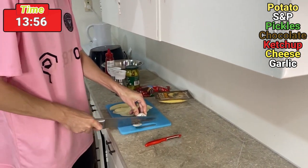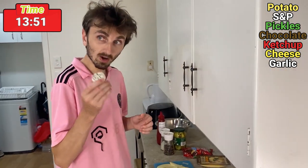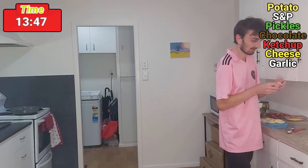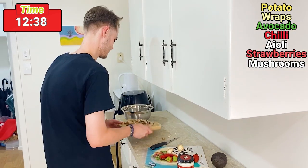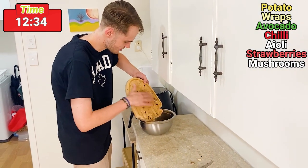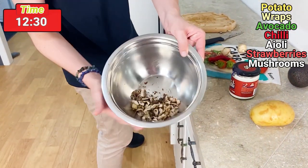Now you see, you want to use the whole garlic, by the way. Some people ask me, hey Matt, how much garlic is too much garlic? I say, have you still got garlic? If the answer is yes, you haven't put enough garlic in. And chuck it straight in there. So far, we've got the mushies.